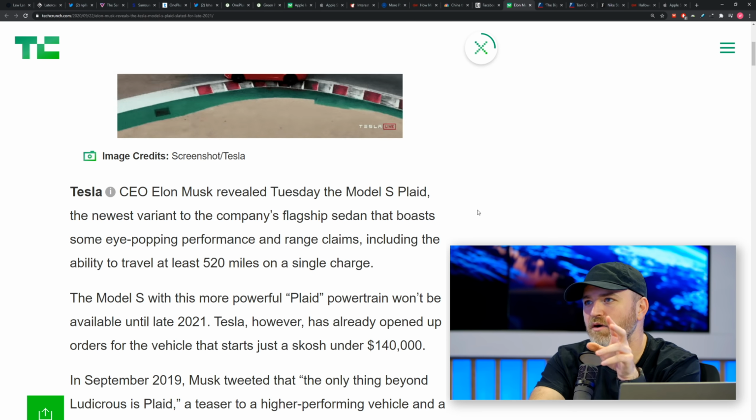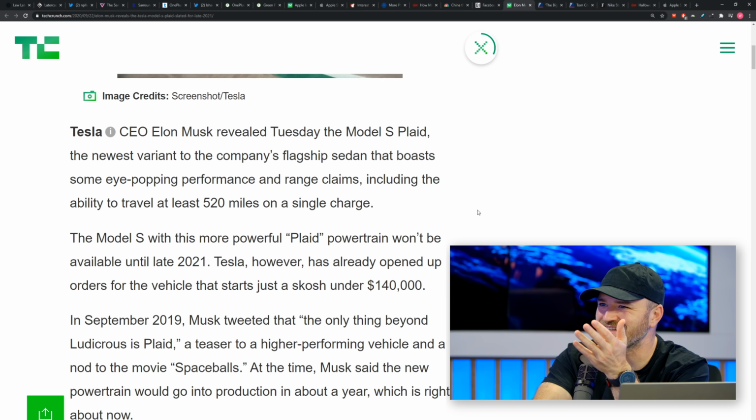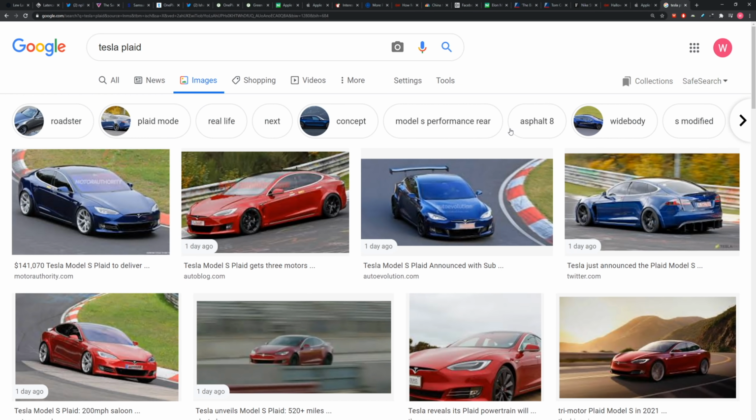This is the Plaid Model S that they were testing at the Nürburgring in Germany. I believe they were testing it at Laguna Seca, trying to set records for electric vehicles. The thing is going to be stupid fast. Of course it would have to be stupid fast. You're calling it Plaid, which is from the movie Spaceballs. I believe it's going to go 0 to 60 in under 2 seconds. Equivalent horsepower of 1,100 and a top speed of 200 miles per hour. Model S Plaid.